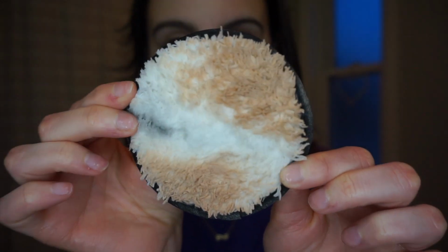Alright, so what I'm going to do is use it to take off my face makeup. So see. Alright, so this is pretty much all the makeup that came off, and I don't know if you guys can tell, but it looks like a lot of my face makeup is gone. The only thing that's not really gone is my eye makeup, because I haven't done that part yet. But yeah, most of my makeup is gone. This is just my skin underneath.